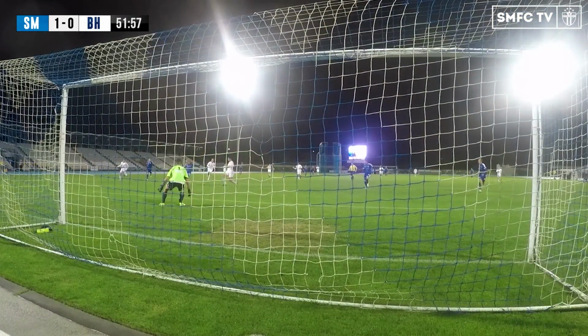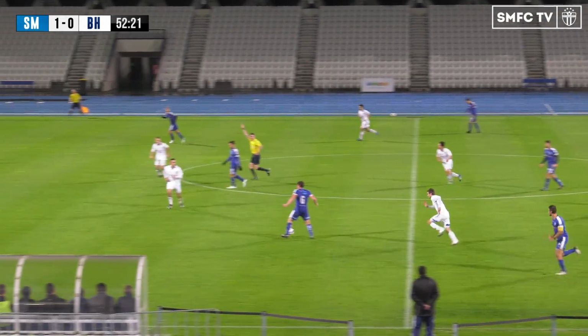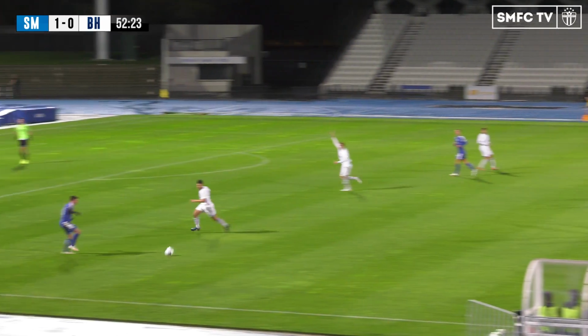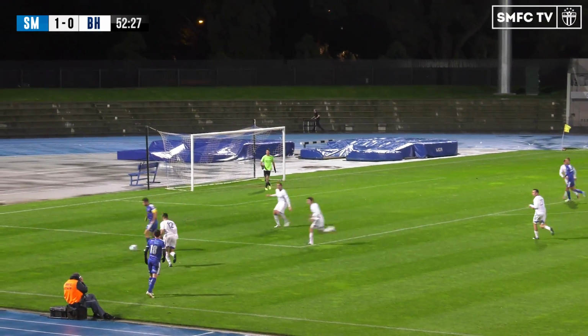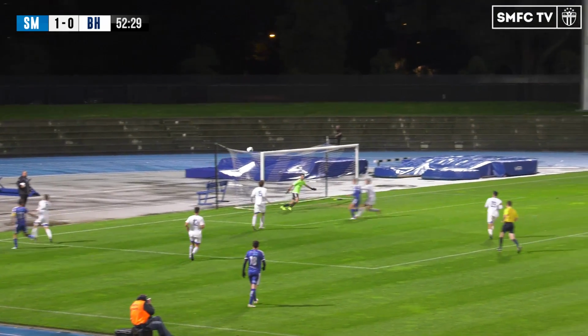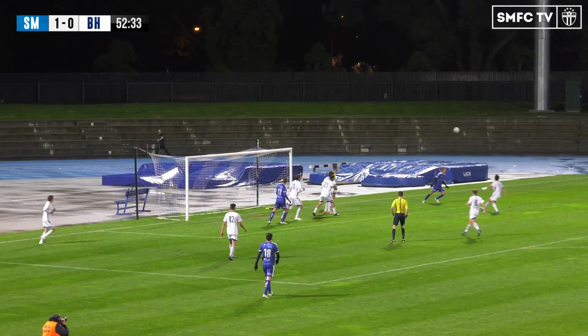Very close there, Jesse Daly. We spoke about South, but disappointing for South that they haven't put the game to bed yet, given the chances they have had. So Miller just holding it up, looks for the runner. Norton does well to find him. Now Norton into the back post, Daly with time and space. This could be the chance to seal it here.